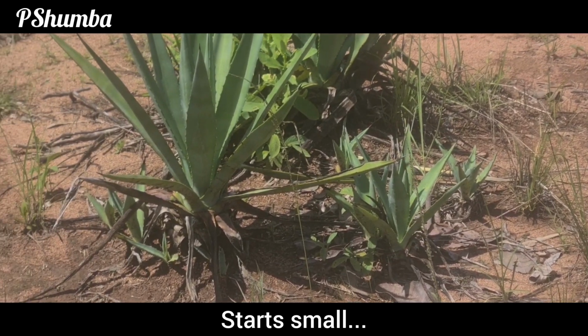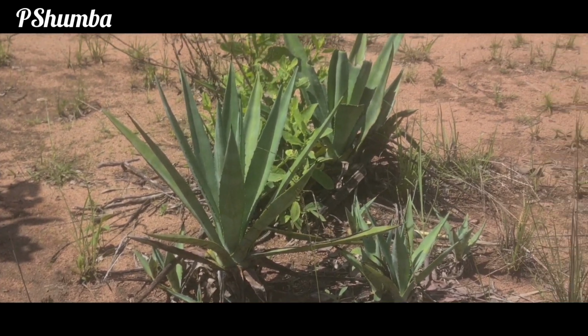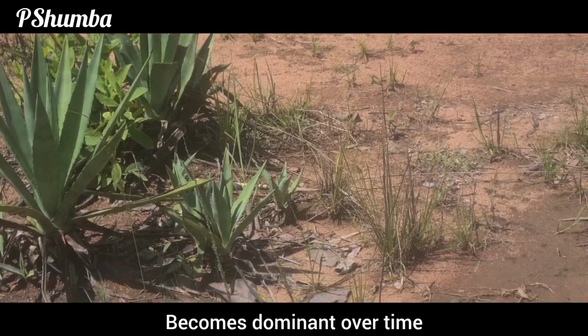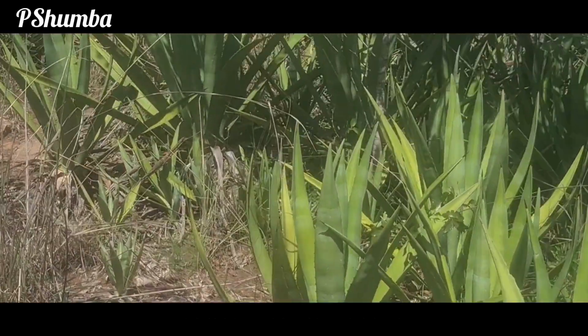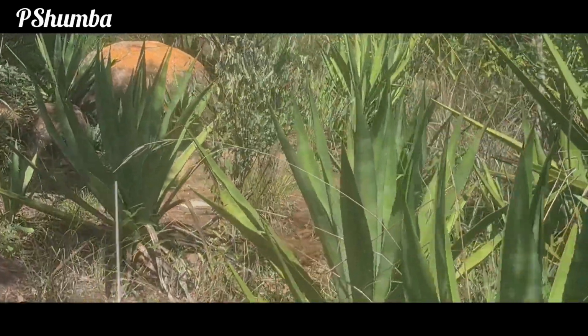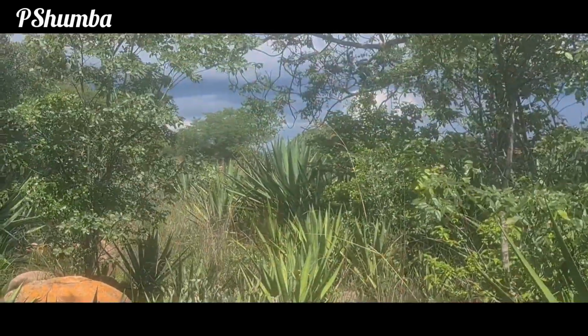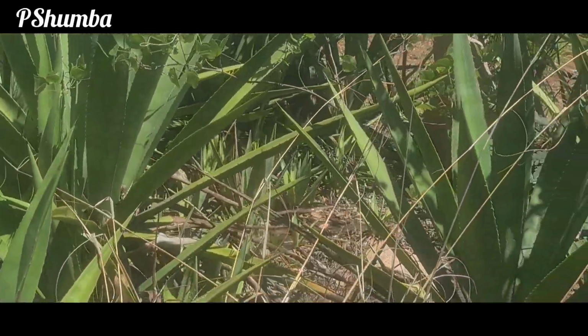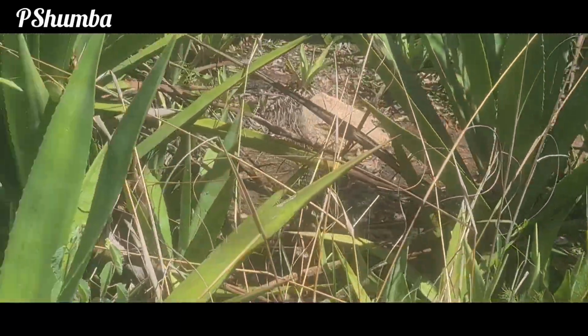Sisal begins as a small, manageable plant. At this stage, many people ignore it, but over several years, it grows wider and taller, forming a dominant structure that shades out surrounding vegetation. Once mature, it becomes difficult to remove without effort and protective equipment. This gradual growth is why early management is very critical.